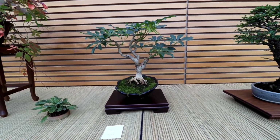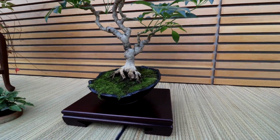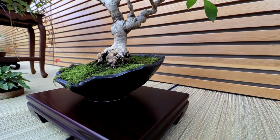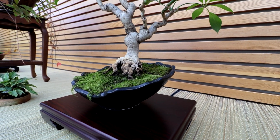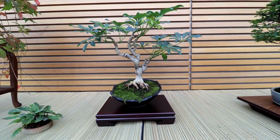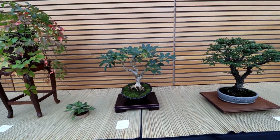And the pot is interesting. It's a kind of slanted style pot, which I've never seen before, and I like it. I think it's an interesting way to display the tree. So that's been in training for 2 years.